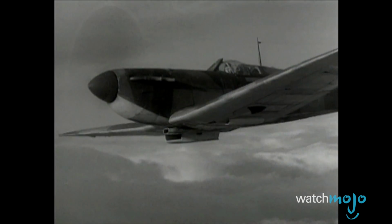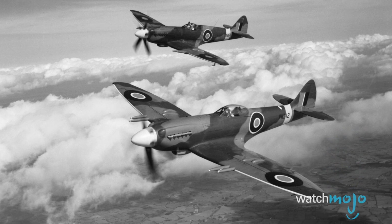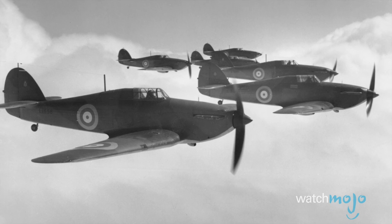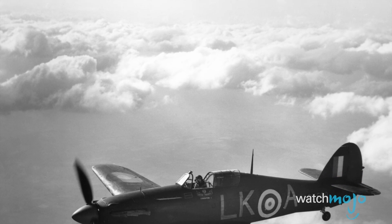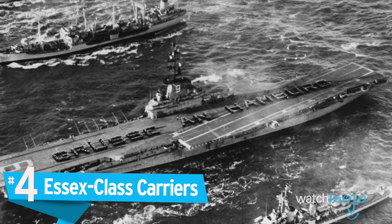World War II. Speaking purely in terms of performance, the Supermarine Spitfire had an edge over the Hawker Hurricane, but the latter greatly outnumbered the former. During the Battle of Britain, 1,715 Hurricanes took to the skies, with many ordered to take down German bombers. While Spitfires usually focused on fighter planes, Hurricanes are credited with taking down more than half of enemy aircraft during the Battle of Britain.